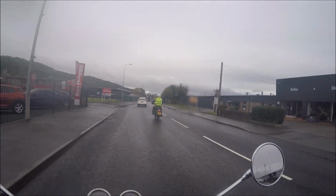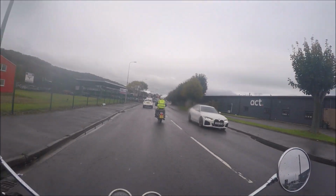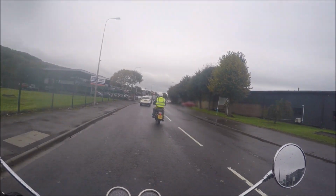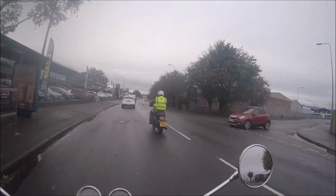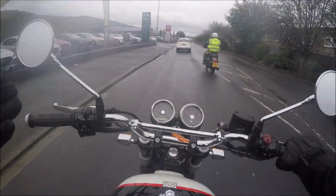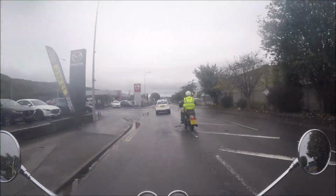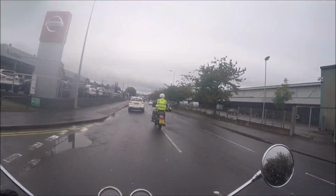Mirrors so far all good. The 350 Hunter, the right hand mirror shook quite a bit, a lot of vibration in it at sort of 50-60 miles an hour. May have been because it was loose or something, I don't know, but we'll see how this one goes. Again, half-hour quick spin on the bike, so I'm not going to give you any facts and figures, just a quick first ride impression.